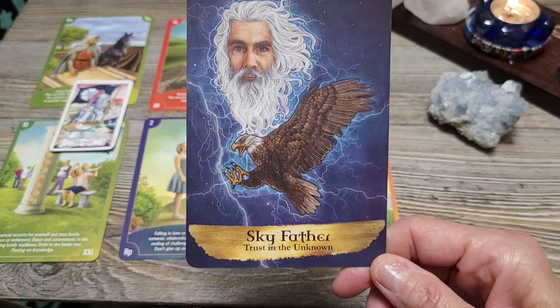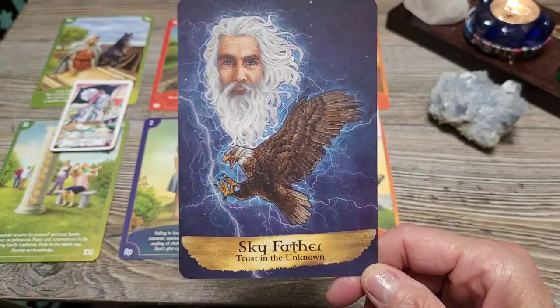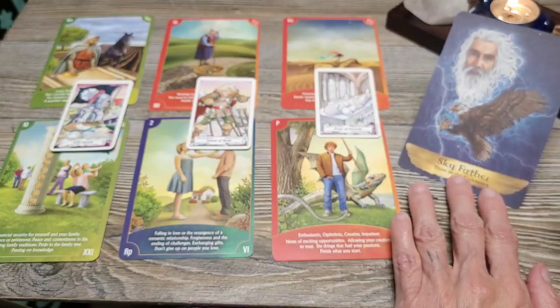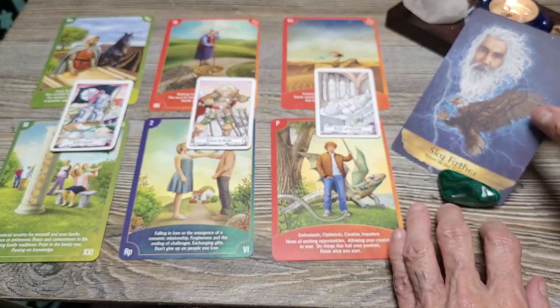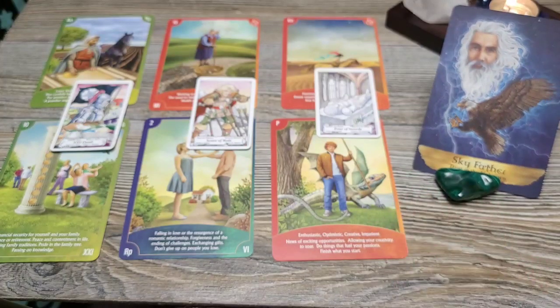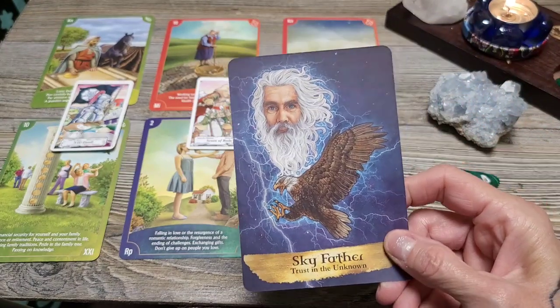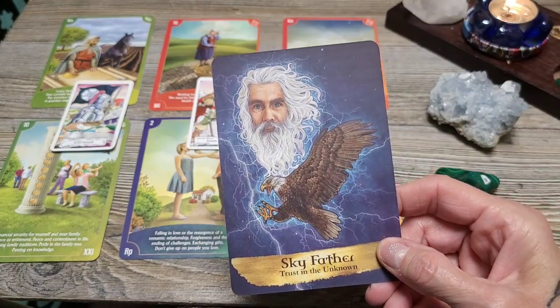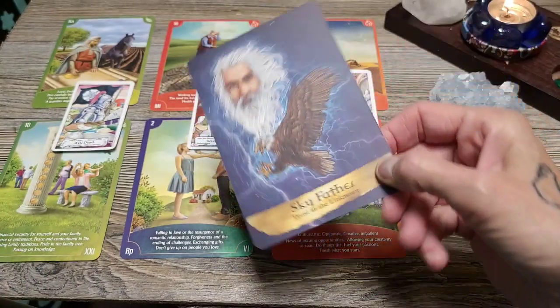We have Sky Father. Trust in the unknown. What a beautiful card. And that's, to me, like a Native American thing, Sky Father. Wow. Okay. Trust your path is unfolding exactly as it needs to. Right? Trust your path is unfolding exactly as it needs to.